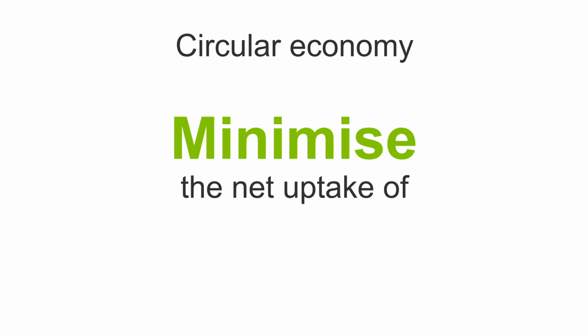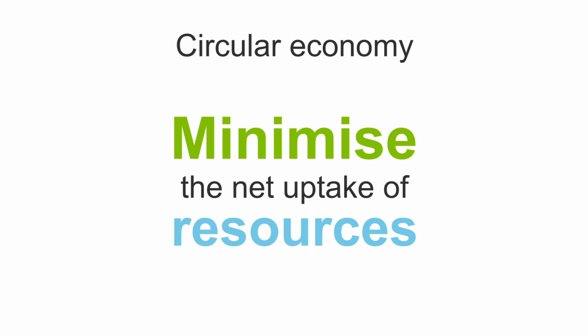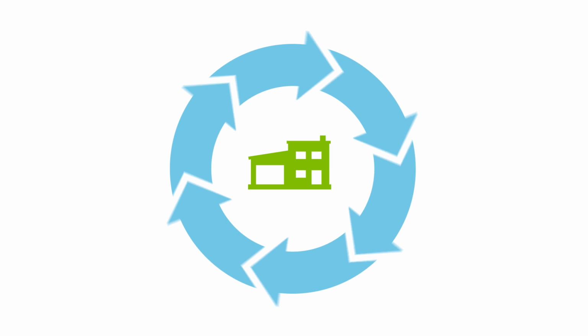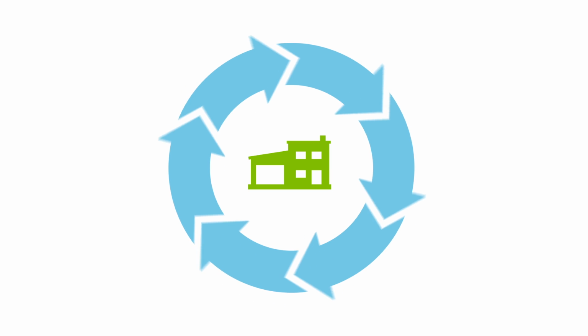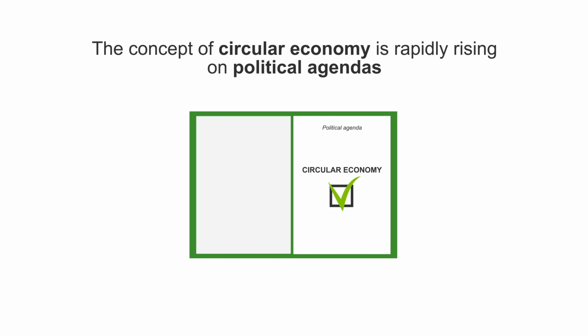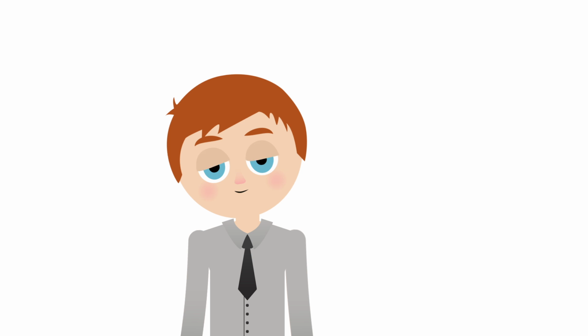The aim of a circular economy is to minimize the net uptake of resources and their associated negative environmental impacts. SMEs have a crucial role to play in achieving a circular economy, and as you can see, there's a lot of work to be done. Fortunately, as the concept of circular economy is rapidly rising on political agendas, you will not be alone in Europe. Just look at what the European Union is already doing for you.